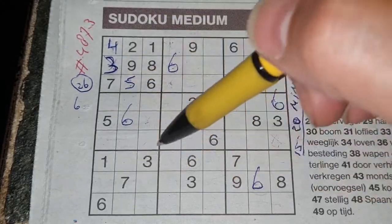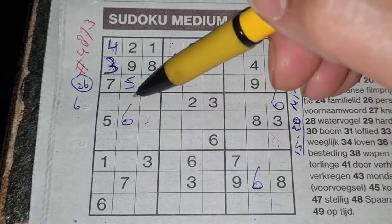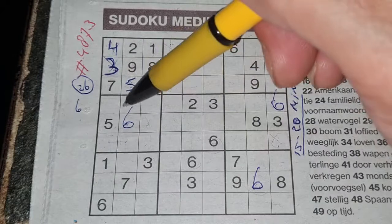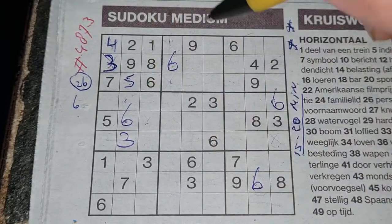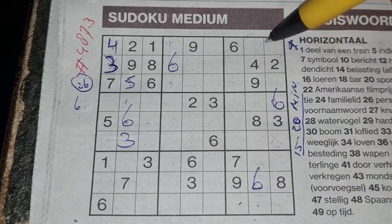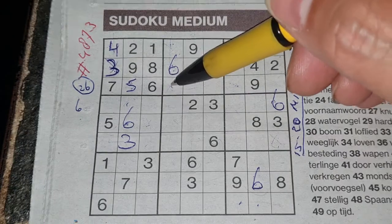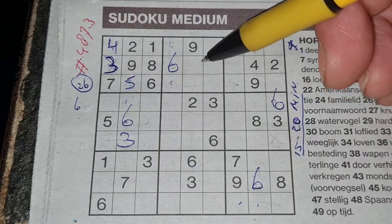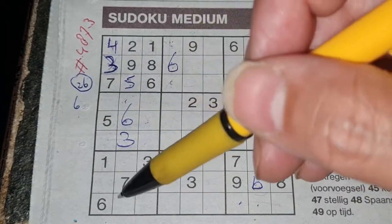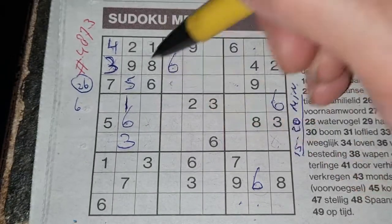We have a 3 in this column, 3 in that column, the third column. So the column between, the second column, the only 2 places left for the 3 should be here or there. We see here 3 in this row, so no 3 there, 3 should be there. I cannot continue with the 3. I need to wait. But we have a 1 in this column, first column, 1 in the third column. So the column between, the second column, the only place left for the 1 should be there.